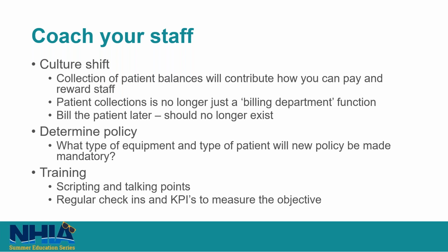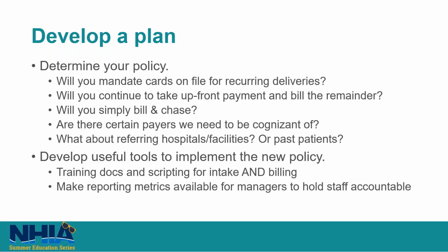And then how do we make sure they're doing what we've asked them to do? Of course, regular check-ins, KPIs to measure the objective at hand are extremely important when you're going to change your policy. Transparency is key. Tell your staff why you're changing. Shift the mindset that we will bill and chase later, and that is probably going to be the biggest challenge. It's not going to be with your patients. Do not let your staff convince you that it's the patients, because the patients have to pay for other services. They understand that. Make sure that you know that a lot of your hangup is probably going to be internal, and so I definitely caution a lot of providers to take that aspect seriously.